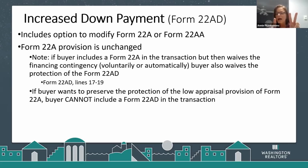How come? How do we get there? Because in our scenario, buyer is agreeing to bring $20,000 extra to the closing table if necessary. So let's say that our purchase price was $250, buyer's appraisal comes in at $210. Buyer's only obligated to bring $20,000, so that will get them to $230. We're still $20,000 short of the $250 purchase price.